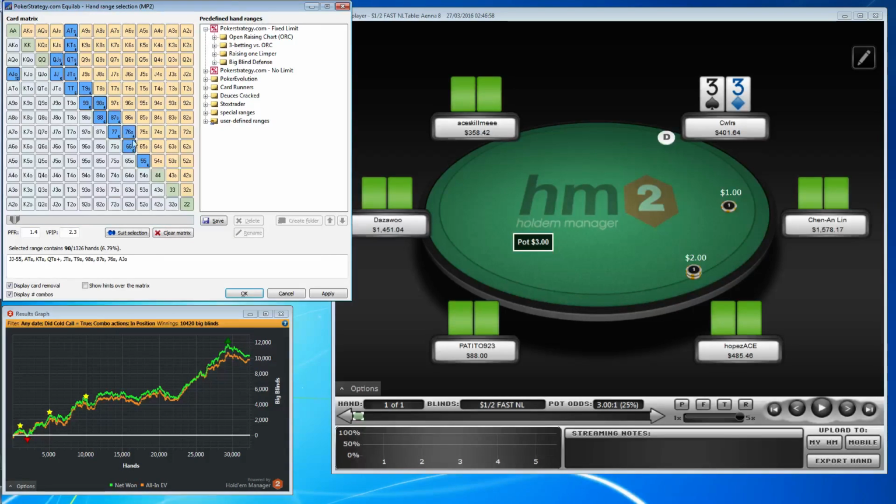Obviously, you're free to try whatever you want, but this is just an example set of ranges which I've used in the past. I've tried many strategies, but I think that's probably my average strategy over the last 18 months.